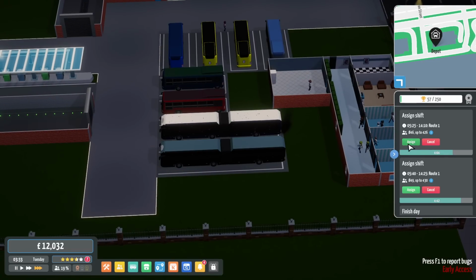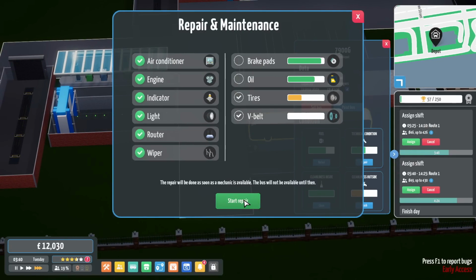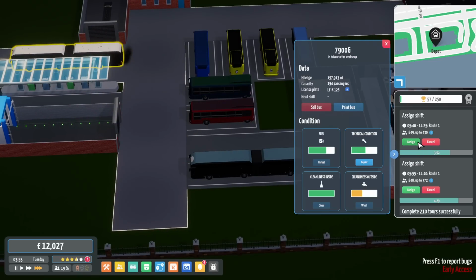Get you assigned up to it. If I can fix this bus then. So, tires, V-belt. Next mechanic will repair it. Nice. I can then hopefully assign the bus to the next run.